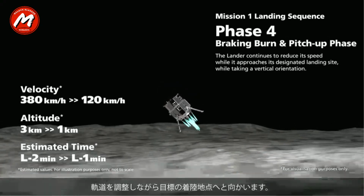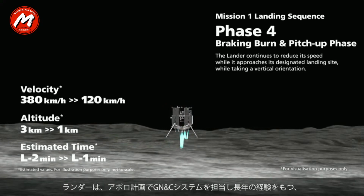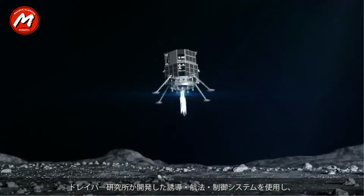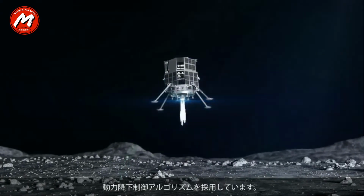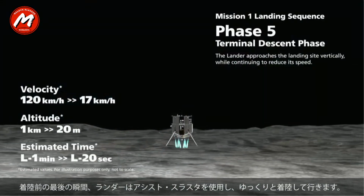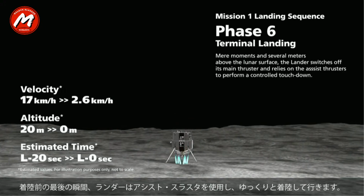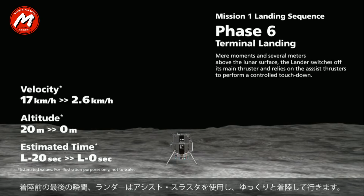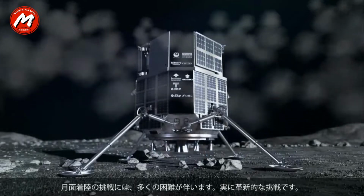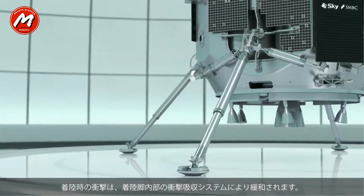Onboard instruments are used to determine the distance from the lunar surface. The lander utilizes a power descent control algorithm developed by Draper Laboratories, using proprietary guidance, navigation, and control software, drawing from years of experience dating back to the Apollo program. In the final moments before landing, the lander relies on its assist thrusters to perform a soft touchdown. Attempting a lunar landing brings many challenges. This is truly a daring endeavor. The impact of landing is mitigated by a shock absorption system inside the landing gear.